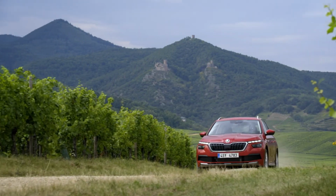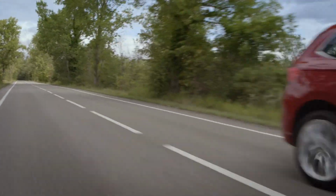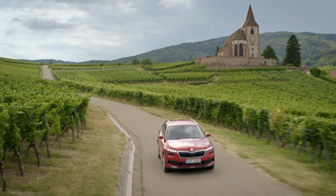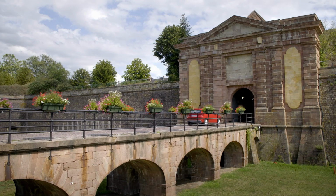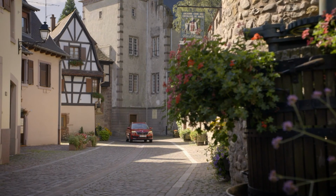Skoda has made SUVs one of its cornerstones. After the successful Kodiaq and Karoq, they're now downsizing with the Kamiq. The many Ks and Qs make it difficult to tell them apart, but the Czechs have looked north for inspiration, to the Inuit. All three SUV names come from the language of the indigenous Canadian people. Kamiq means second skin.